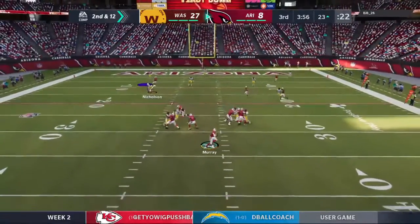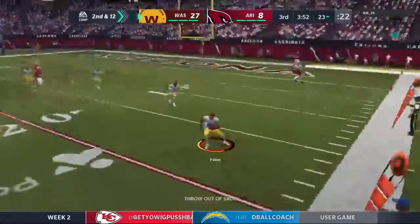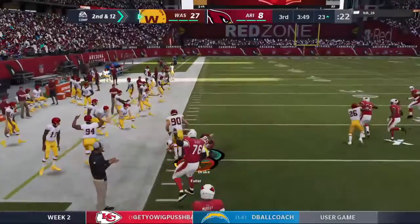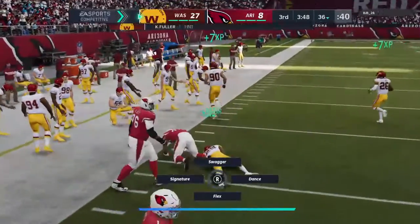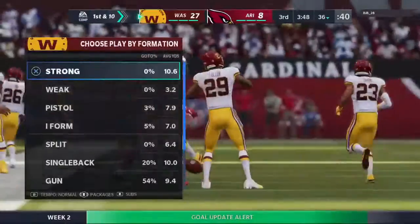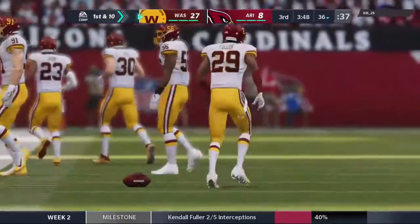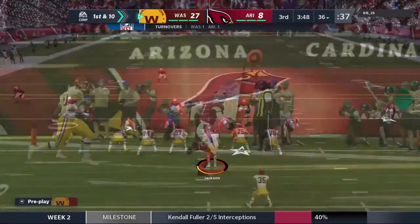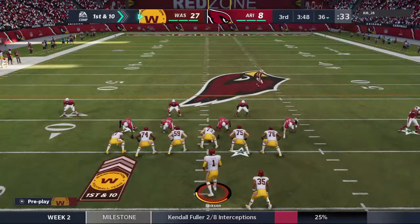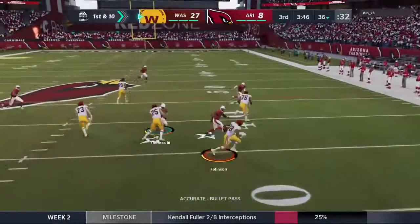On 2nd and 12, Murray escaping the pressure right. And looking for Kirk, but this pass is intercepted. Picked by Kendall Fuller, and he's able to take this one back to the 36-yard line. So it was a drive that had real promise here to begin the third quarter, but ultimately derailed by the INT. And that was the position you wanted to be in, coming out to start this third quarter, get a nice drive going, looking for the end zone. Possibly got a little bit too greedy right there.